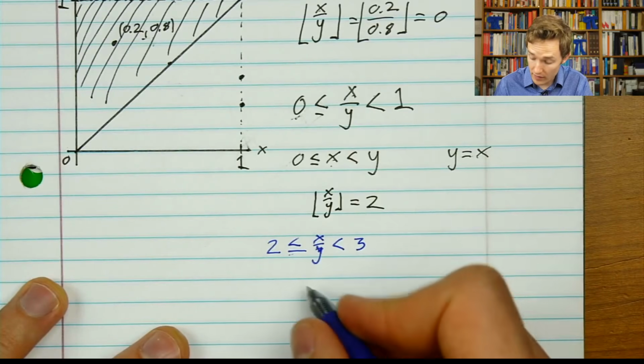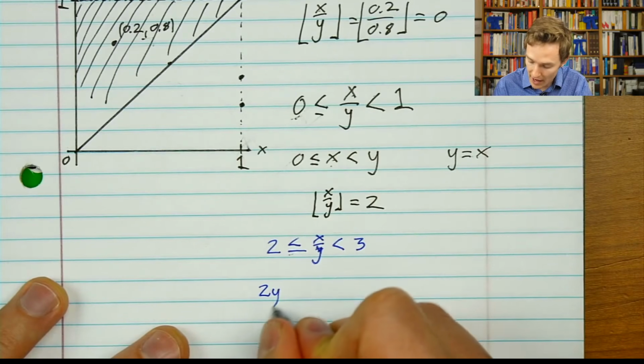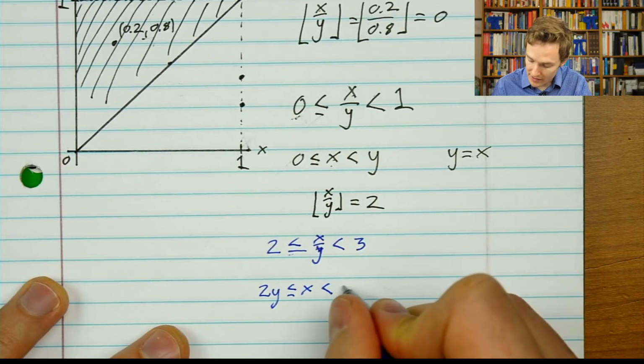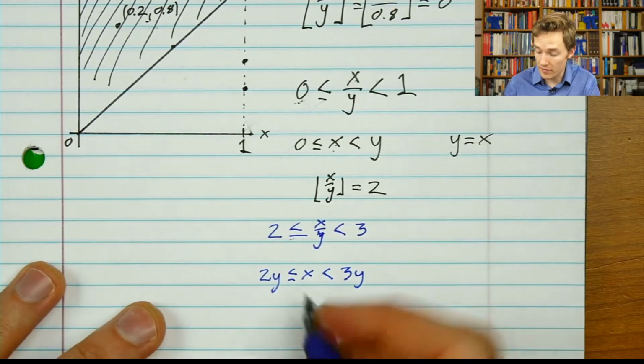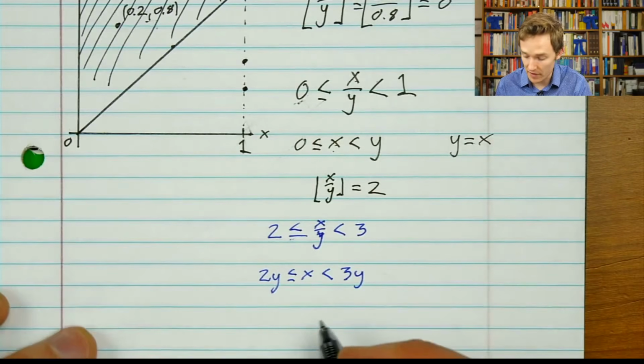And, you know, again, it's a little bit awkward to think of this ratio, so let's write that as 2 times y is less than or equal to x, which is less than or equal to 3 times y. Now, quite often we don't think of y as a function of x, we think of x as a function of y, if that makes you feel more comfortable.